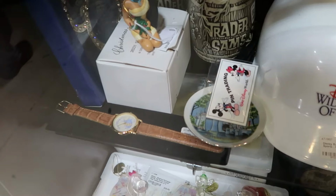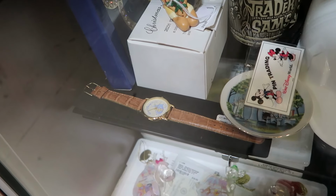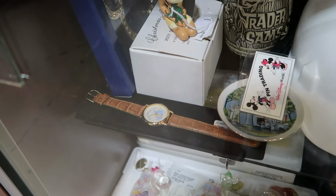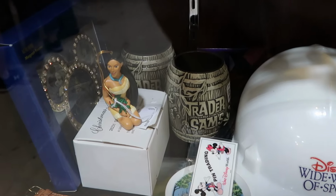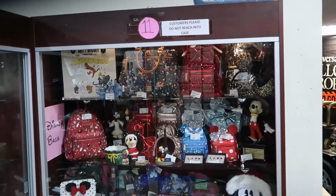And here's a really neat watch. It has an alligator watch strap. It says Walt Disney World. You have the Cinderella carriage, and then the 25 for 25 years at Walt Disney World. That's really neat. And check out some of the different drinkware that they have in the backside from Trader Sam's. Let's see what we got going on in this case.